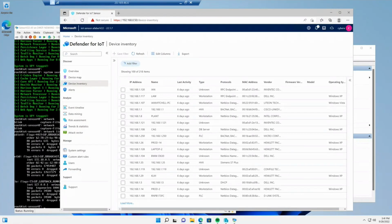And by the way, you start seeing this data in a matter of minutes, even for real life scenarios. After installing the device, in a matter of minutes, you start seeing data, and it's going to continue to add more information as it becomes available. The more info the sensor gets, the more it populates into this.